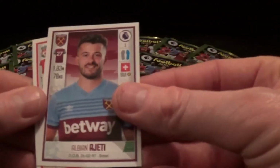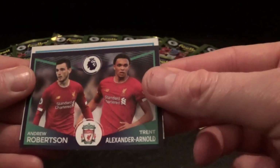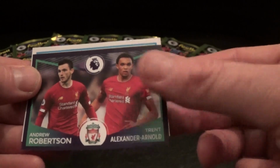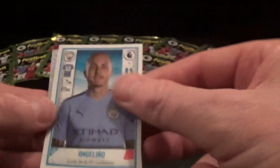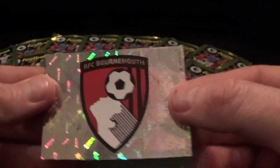Here we go. Going through these guys quite quickly. Ajeti, Keita. We have Robertson and Alexander Arnold duo sticker there for Liverpool. Angelino. And the Bournemouth club badge. Fantastic. Getting quite a few of the club badges today.